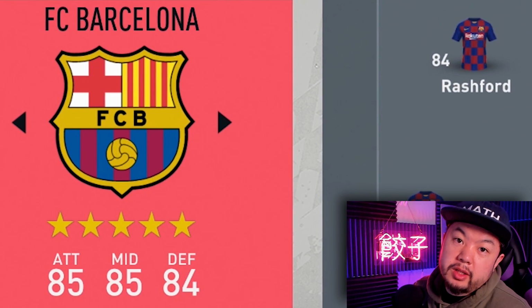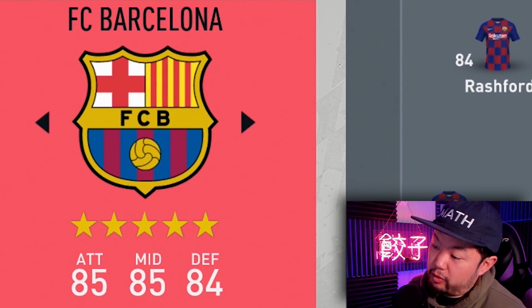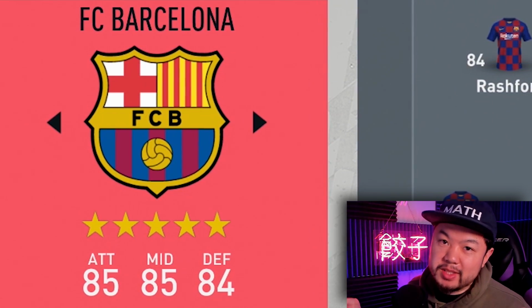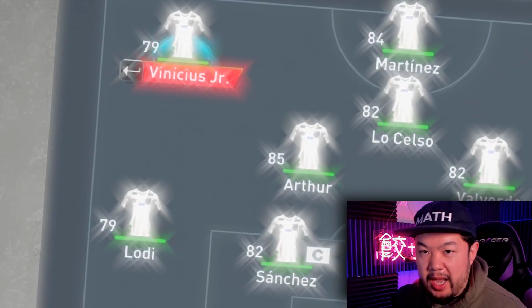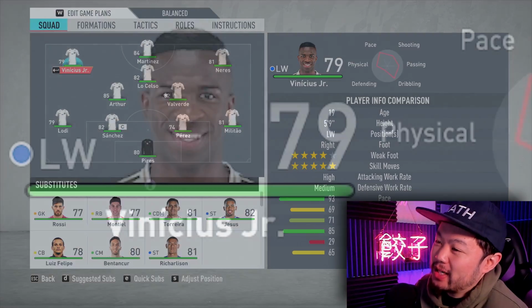With Europe's future star team coming in with an attack of 85, a midfield of 85, and a defensive 84. A very, very strong team, but obviously not a world-class team. They're youngsters. But how does it compare to the future stars of South America? Yeah, Europe's better. I mean, you got a few recognizable faces in here.